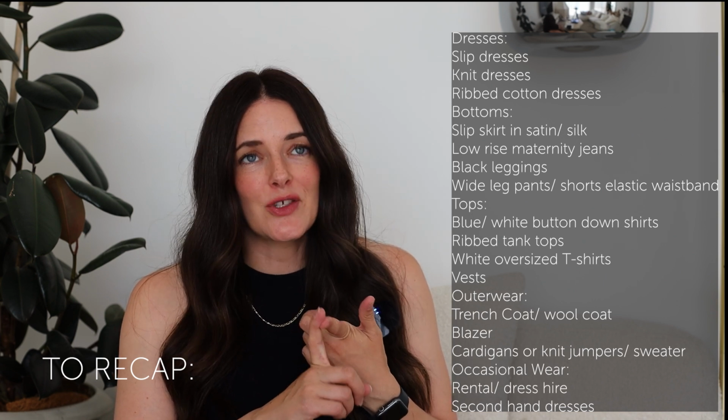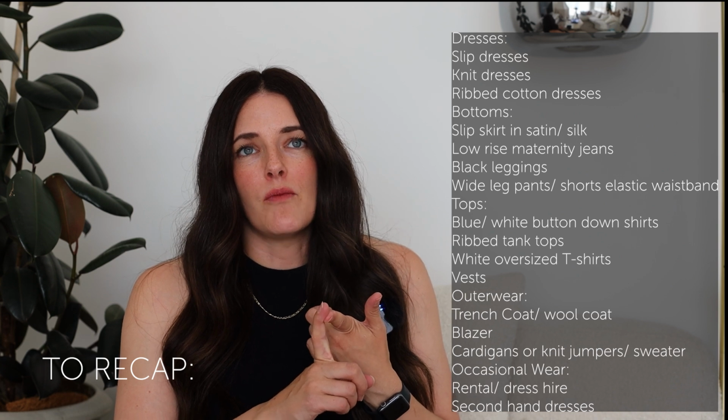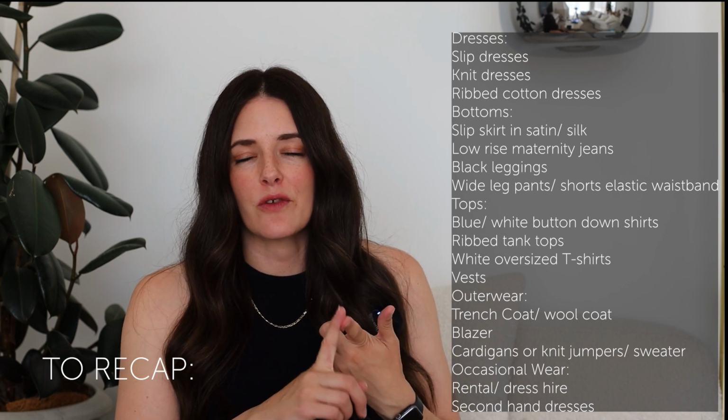So handy, so versatile, great for most of the year. I suppose you could find some woolen stretchy knit ones, stretchy waist ones as well for wintertime.